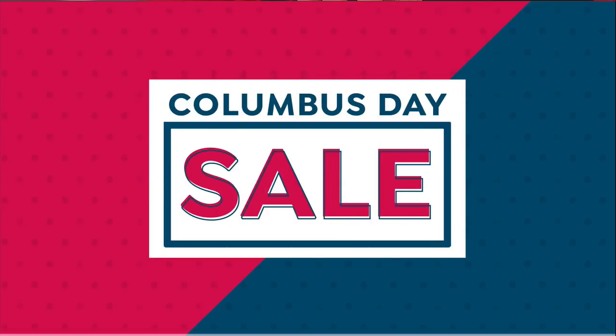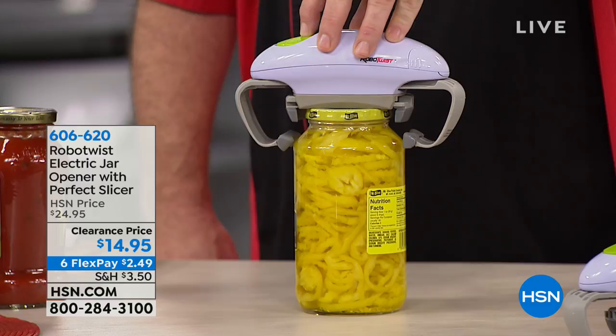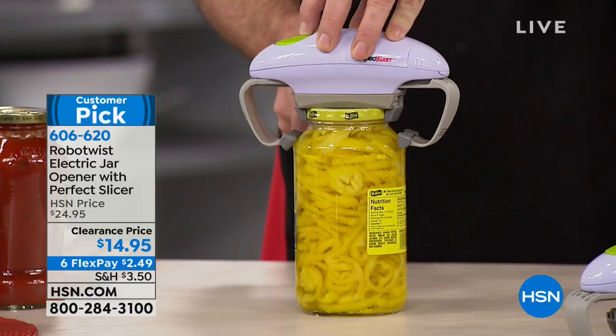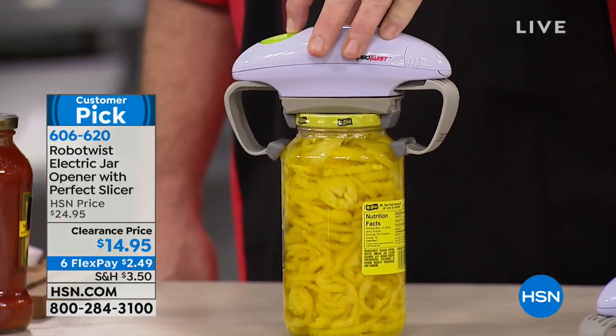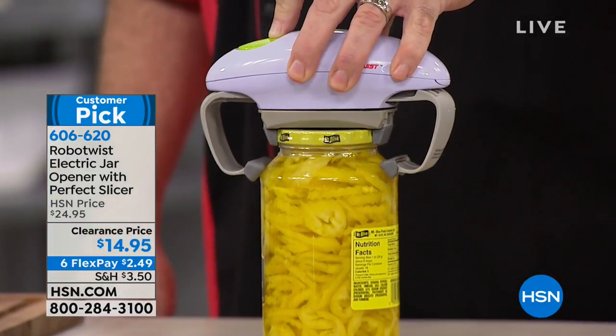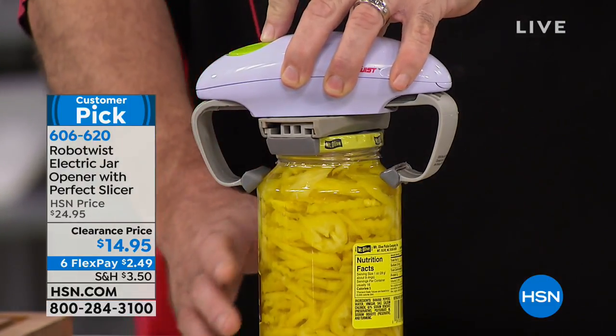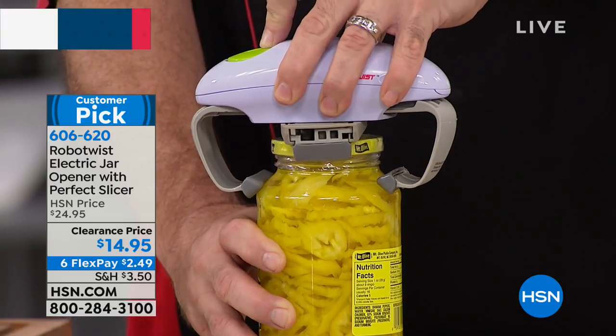But before we open that up, we're gonna open up some jars. And I will tell you, RoboTwist makes it easy. You know, this is a customer pick with over 80 perfect five-star reviews. And all you do is hit a button, and then watch what happens. You know those dang pepper jars? They always seem like they're harder than everything else. Probably because you don't use them that often.